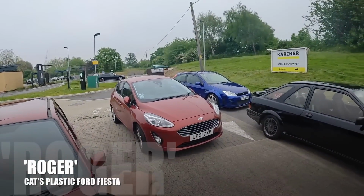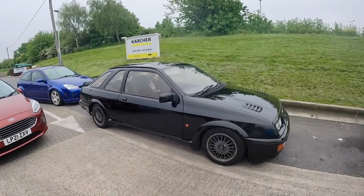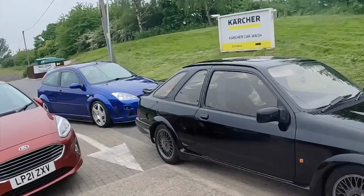That's our van today. We've got a really cool Sierra XR 4x4 I assume, and a Mark I Focus RS. Yeah, plenty of cool cars in this convoy. And I think we're going to be hitting the road in a sec.